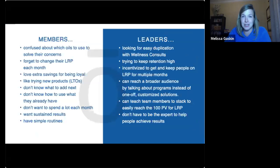So why these wellness programs? There's been many different situations that have popped up where people are confused, not sure how to use the oils that they have, not getting sustained results, or unsure of where to start with different things. And that is where this is really just for ease of use. This is for you to have something on hand to support you with a protocol that's laid out for you. I'll show you that here in a minute. And it's very, very simple to incorporate. And so that is the beauty of this.